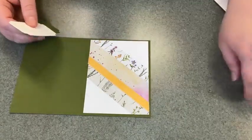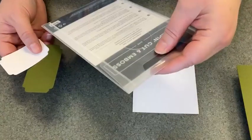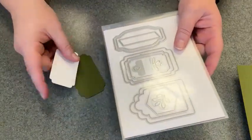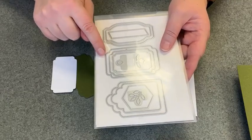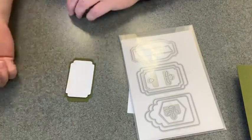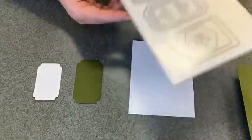All right, I am going to set this aside and we're going to grab our insert, and then we also have a couple of die cuts. These die cuts come from those Something Fancy dies that I showed you earlier. So there's a variety of different sizes, and what I've done is I have picked the largest and the middle of this particular design. So that's what those two die cuts are from, because then they nest really well right on top of each other when we're putting together our card. So that's where those two came from.